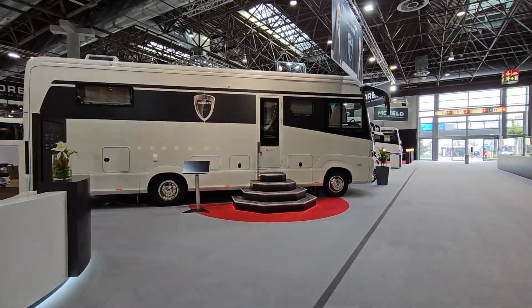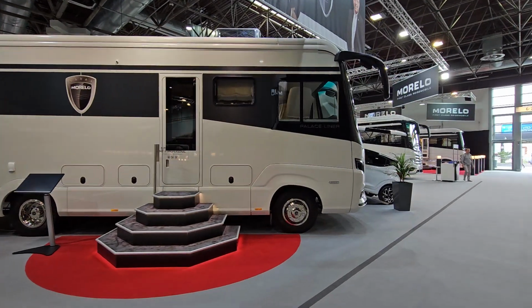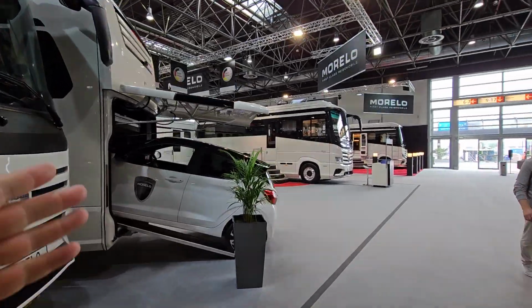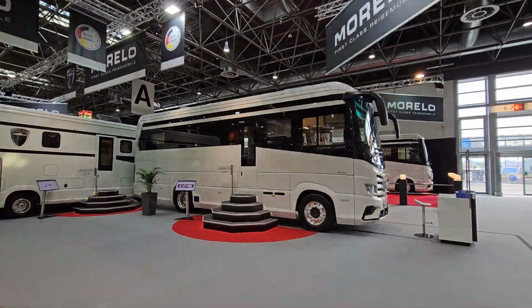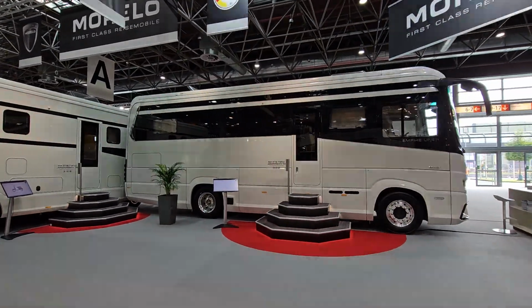For me, the problem with a big vehicle like this is you've got to park it somewhere, and I'm a camper who wants to have contact with nature. If you're in one of these Empire liners, it's going to be somewhat difficult finding somewhere to park it. You can't drive that down a forest track, for example. Well, you could try.